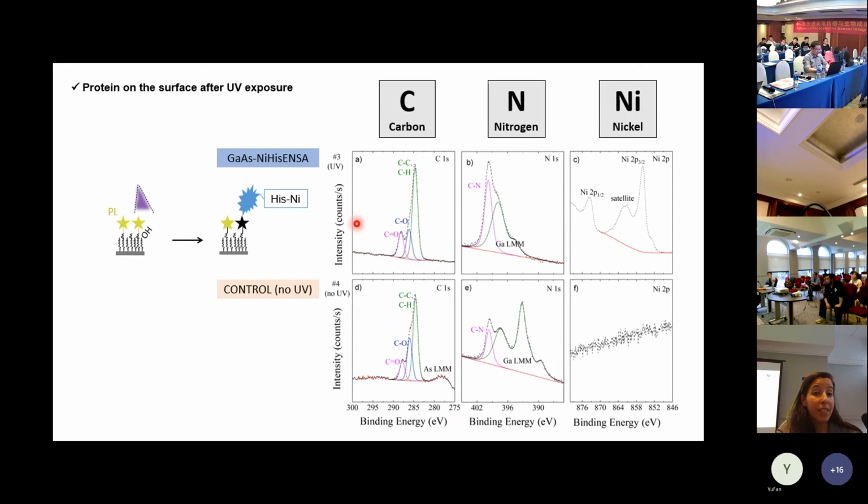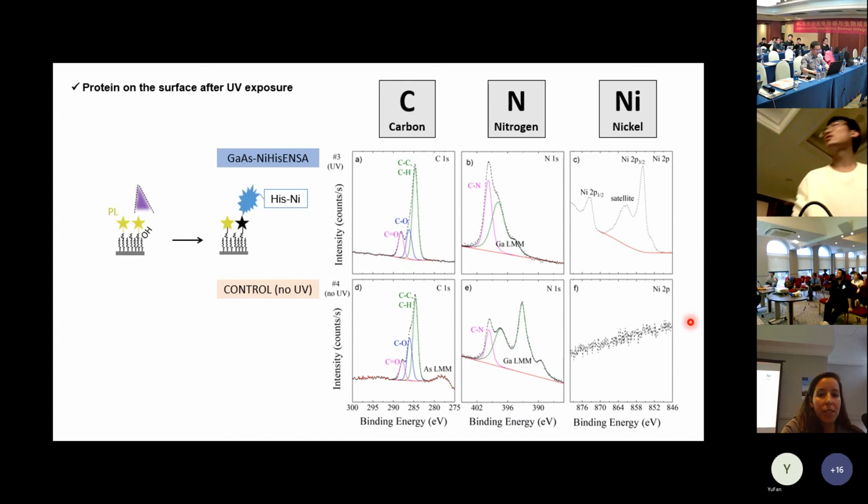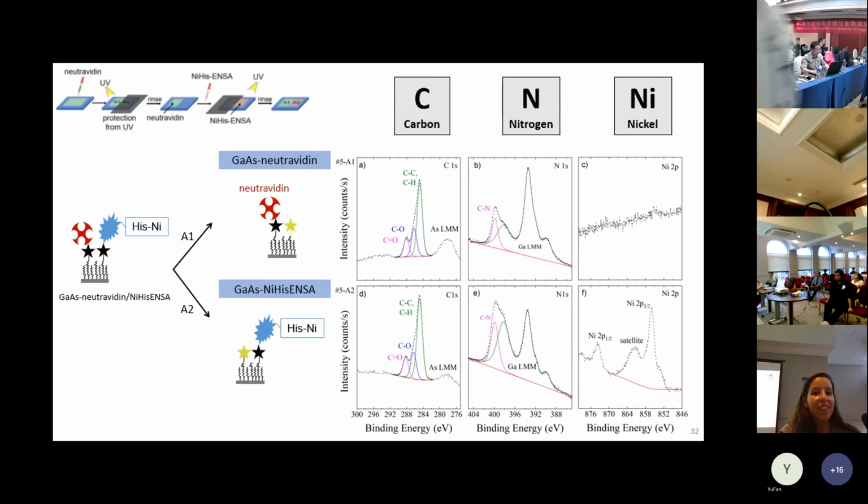And then if we look at the nickel protein, we can see that nickel is only present on the surface when the surface was exposed to UV light. So here at the bottom, no UV light was applied and no nickel was present on the surface, even if we cover the sample with the nickel protein during the same time, and we couldn't see any nickel present on the surface, which is a good indication that there is no non-specific binding occurring on the surface.